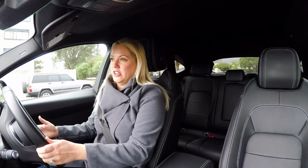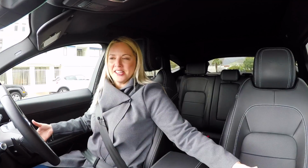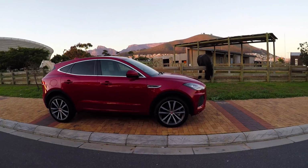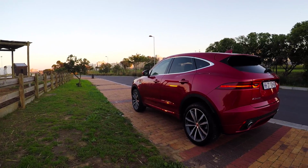Guys, I don't know if you remember that in January this year, I went to Corsica to drive Jaguar's first ever compact SUV, the E-Pace. Well, I've now got it for the week, which is always interesting because you wonder if what you felt about it then, you feel about it now.